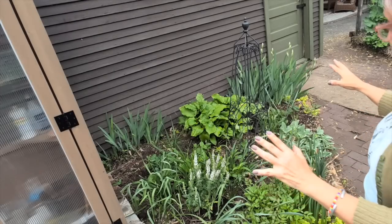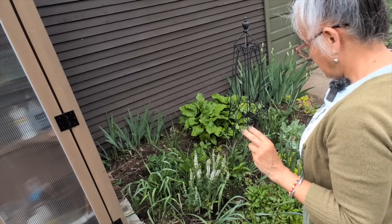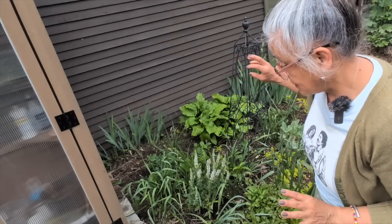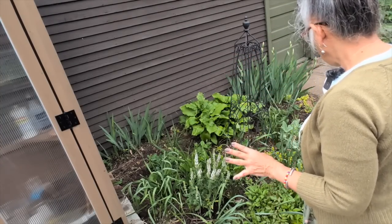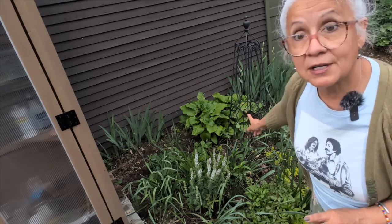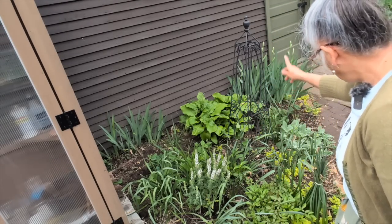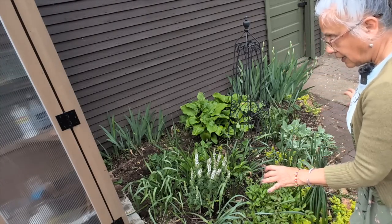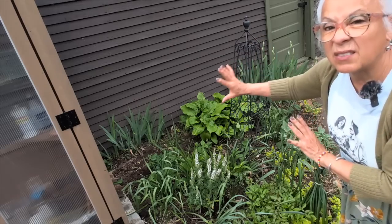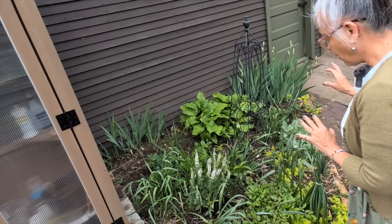I want to incorporate some herbs in here, and I already have some lemon balm growing in there. I want to plant a cherry tomato in this little part right here, but it's still a little early for that. But then I have some space here and here, because back there won't be enough sunlight for the herbs, but I do want to plant some rosemary in this space.